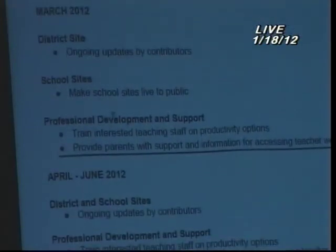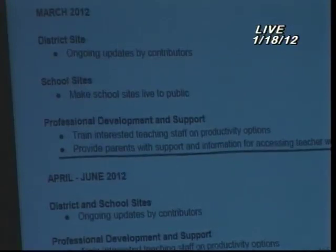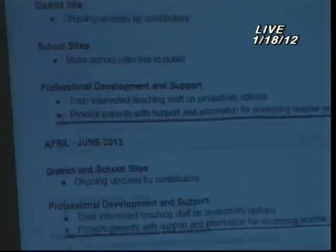We're hoping to make the school sites live to the public in March, train the rest of the teachers, train any parents, and give the parents any support and information that they may need to access their students' websites. And there's lots of ongoing training and collaboration with the community. That's it. Okay. Any questions?